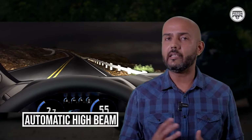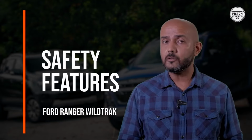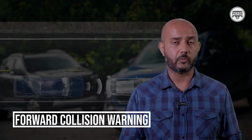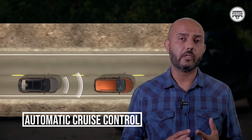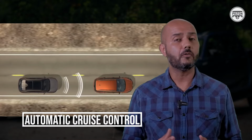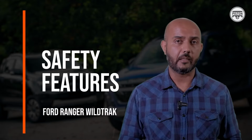It also doesn't have a rear cross traffic alert, which in such a big car is always very handy. It also doesn't have a multi-collision braking system. It does, however, have forward collision warning, which I have triggered quite a few times. And it also has autonomous emergency braking. It also has automatic cruise control, but it doesn't have the stop and go function, meaning it will only work, if I'm not mistaken, above 30 or above 50 kilometers per hour. It also doesn't have a turn assist. It also doesn't have the automatic pedal misapplication mitigation system, but it does have a manual speed limiter.